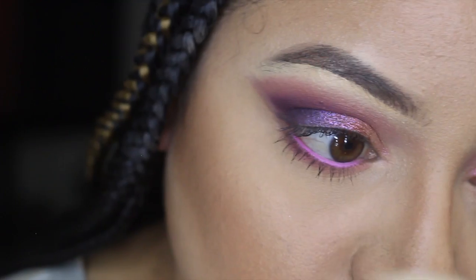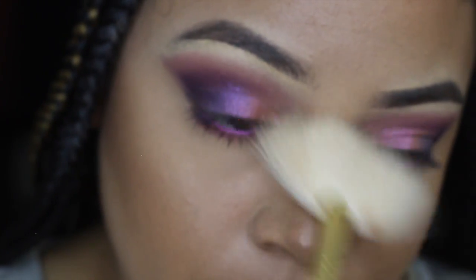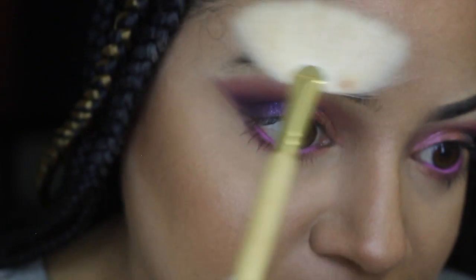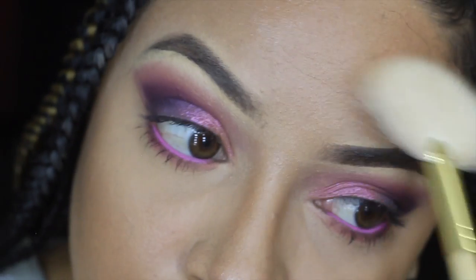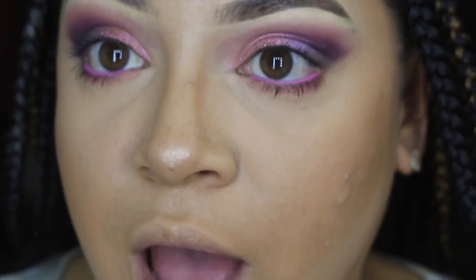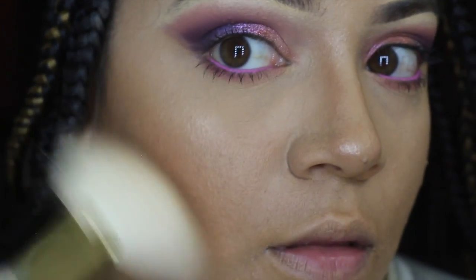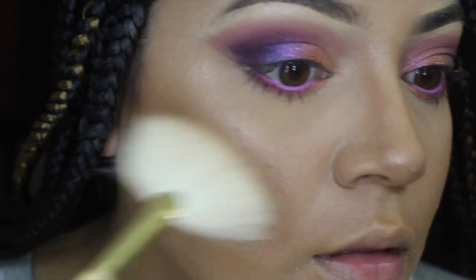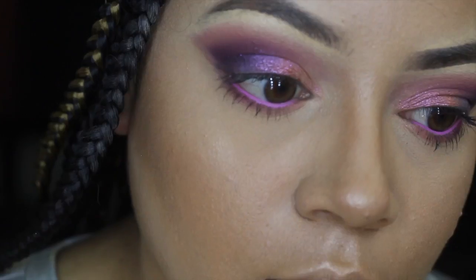Highlighters, I want to try this Jouer highlighter in the shade Topaz. Like bomb. Jouer is like such a pretty brand. The formula is so pretty. Super high quality, super pigmented. Oh my.